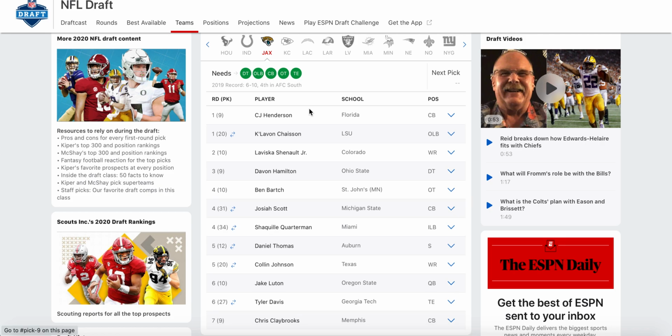I thought in my mock draft I had them getting Isaiah Simmons. Once Isaiah Simmons went, I was like, they're getting C.J. Henderson. There's no way in hell they pass up on him, and they didn't. I really like C.J. Henderson. He's grown a lot on me throughout these past months. I think that he's just an absolute beast, man to man.